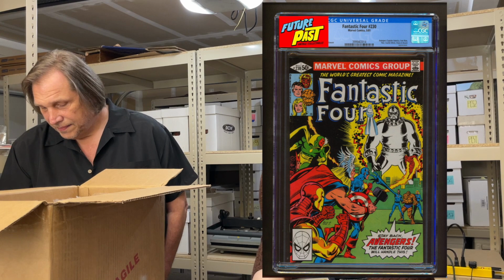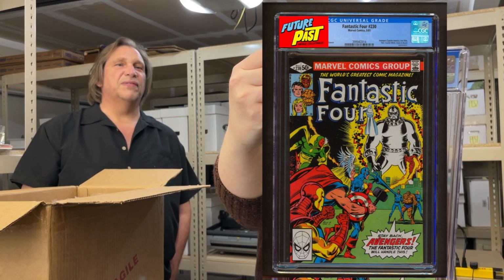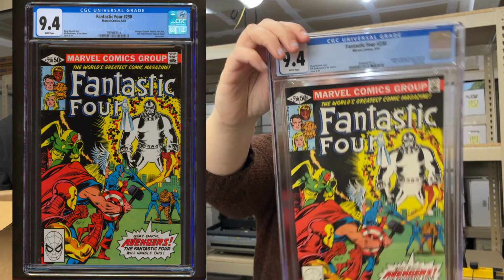All right, Fantastic Four 230. Yeah, this was also a 9.0. I had some issues with this book, if I remember correctly. What did it come out to be? 9.4. Yeah, that's probably not what I wanted. But may I see the cover? Yeah. All right, Batman 426.